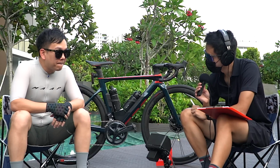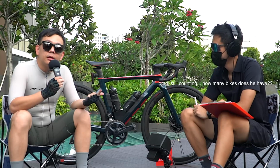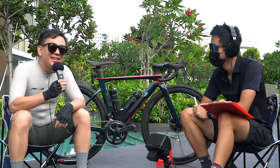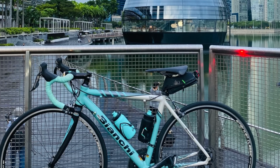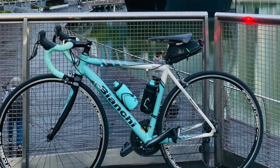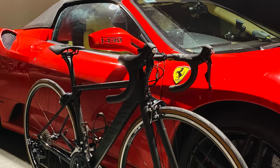How many bikes do you have, or is this your very first bike since you are a COVID cyclist? And why a Timemachine? This is actually my fifth bike since COVID. I started with a Bianchi, aluminium, I think it's called the Via Nirone. I started with that. Then I realized, hey, not bad, I can make money. Then I changed to a Canyon.